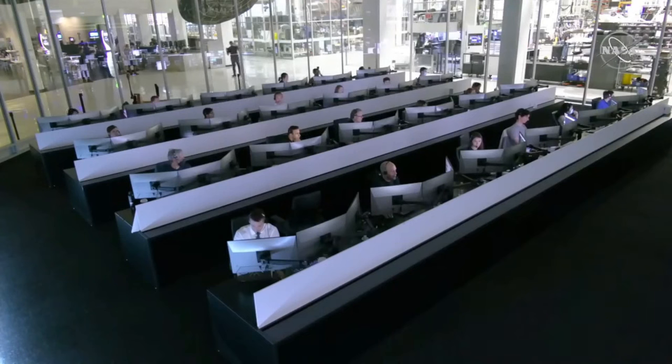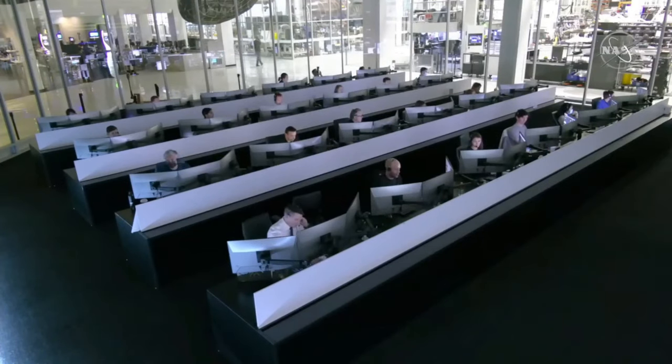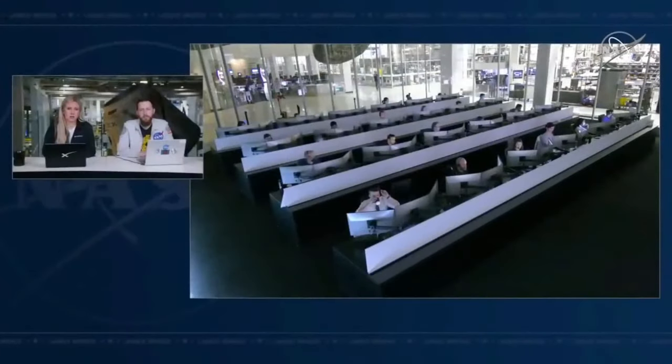All right, so that initial contact between Dragon and the International Space Station is expected in about 30 minutes. Before reaching waypoint one, mission operators conducted a go/no-go poll. Station on the big loop. Station is ready for docking.